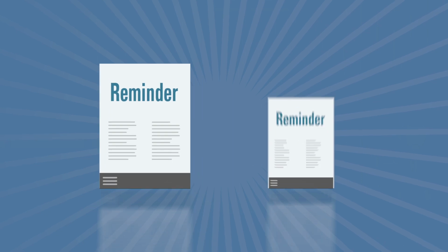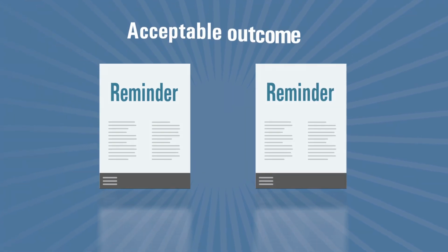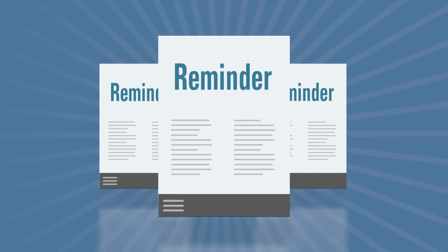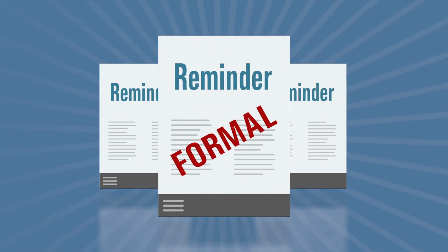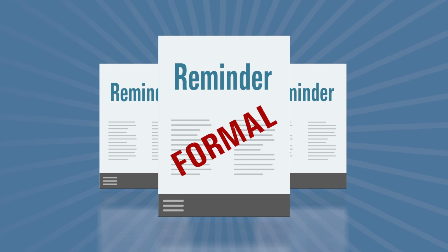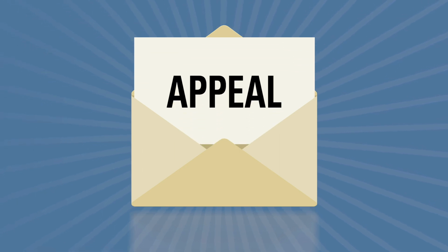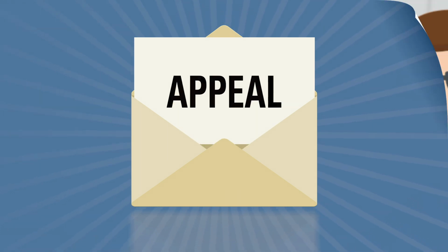There are 3 levels of reminder. The first and second reminders offer the opportunity to agree an acceptable outcome to a concern. The third and final reminder is more formal and may result in dismissal should the agreed actions not be upheld. The employee has the right to appeal the outcome of the formal resolution meeting, in line with the ACAS code.